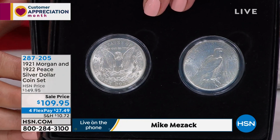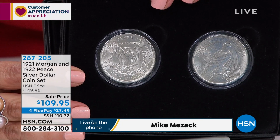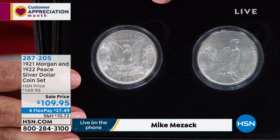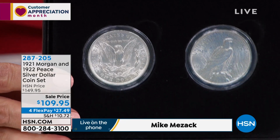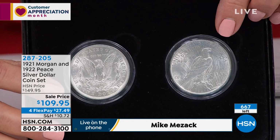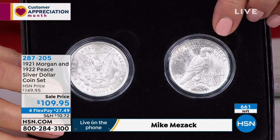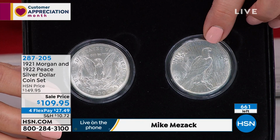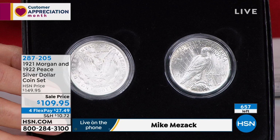And if you look real closely, in his talons, you have the olive branch of peace and the arrows of war, which is traditionally what the eagle has always been designed with in American coinage. But in the Peace Dollar, he's sitting at rest. His talons are holding only an olive branch of peace is all that is in there. I mean, the world was exhausted from war.